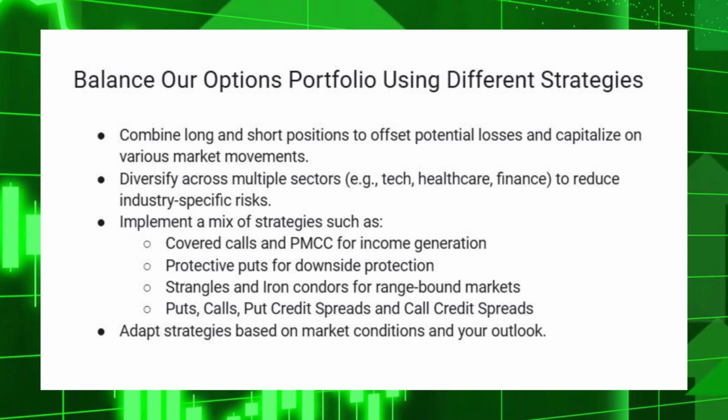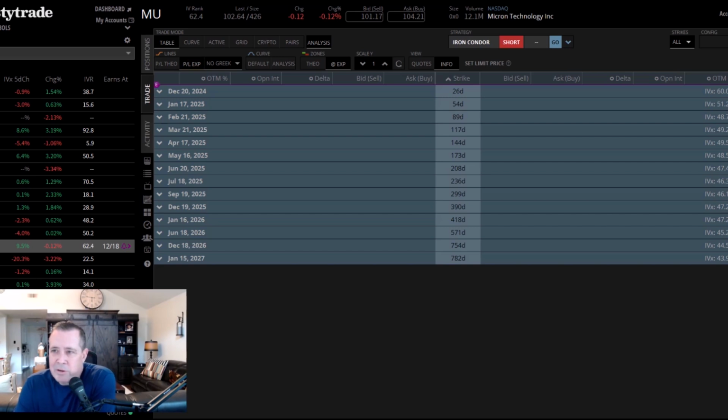We want to implement a mix of strategies such as covered calls and poor man's covered calls for income generation, protective puts for downside protection, strangles and iron condors for range-bound markets when we think a stock is going to trade within a range. And then we want to use puts and calls and credit spreads as well to be directionally biased and collect premium. So we want to adapt these strategies based on the current market conditions and what our outlook is, whether it's bullish or bearish.